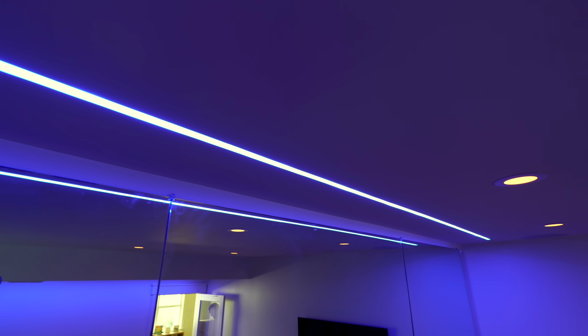There's also some really fun RGB light strips in here that are mudded into the ceiling, so they sit nice and flush. They look great, and they're just a lot of fun.